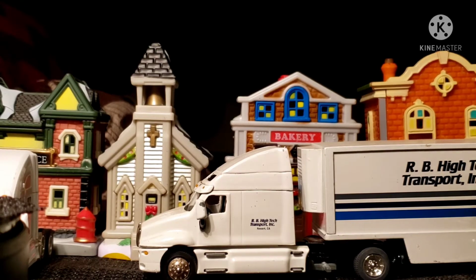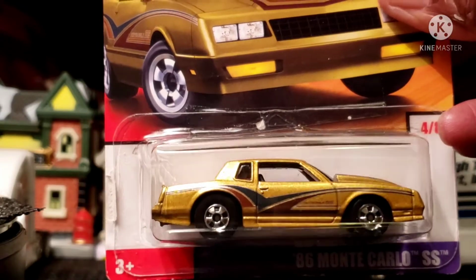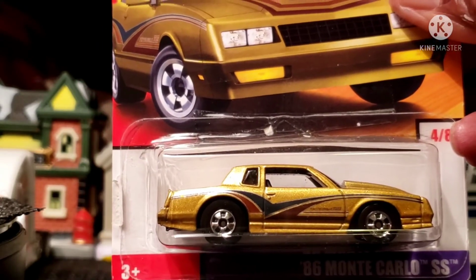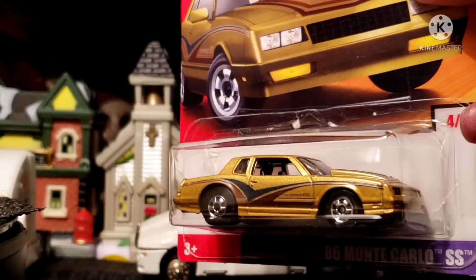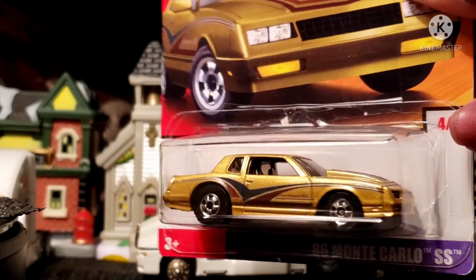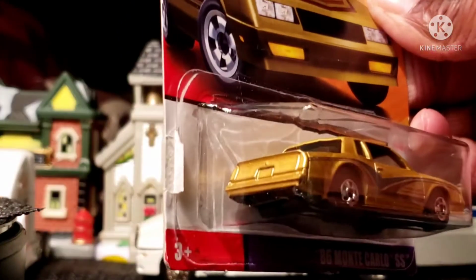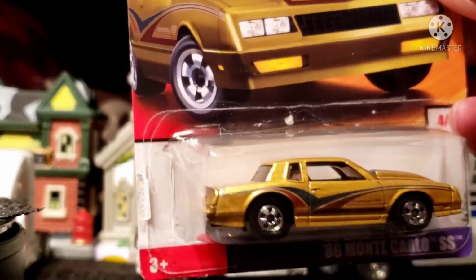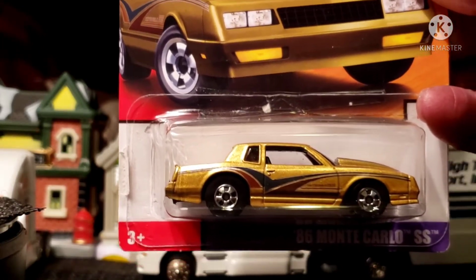Next up, guys, we have the 86 Monte Carlo from the Throwback series. I'm not sure if I finished this collection off or not. After a while, you kind of stop looking for everything.